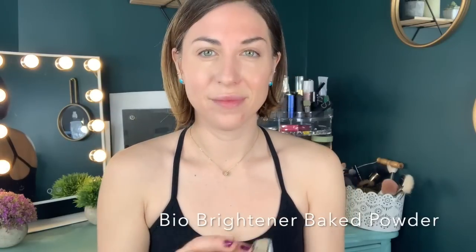So I'm going to layer a little bit here in the inner corners of my eye to see if it A, builds, so if it's a buildable product, and B, to see if it lays nicely over the first layer that I applied to my eyes. And as I'm applying this, I can say that it does layer nicely and gives a little extra boost in coverage. So I'm next going to apply the Brightener Baked Powder to my under eyes in the color Universal Glow.